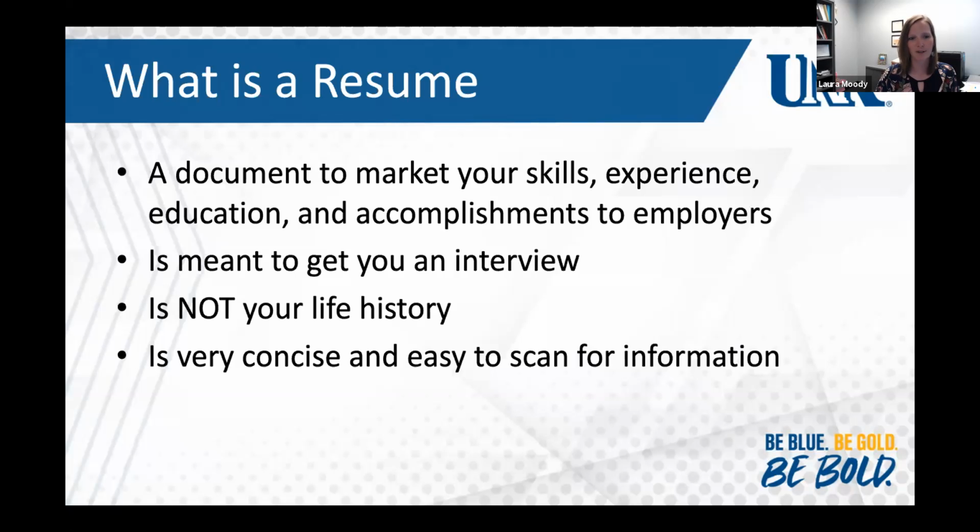A couple of side notes to keep in mind: it is not meant to be your life's history, and I think sometimes transitioning from graduate school into the professional world, we have to remember that all the things you did in high school are wonderful, but that's not what's meant to be included in your resume now. This should be about your education and your experiences moving forward. Some other tips or hints for the resume: I've heard of some people wanting to include even a photo or something, and that's not what the resume is meant for. It should be a clean and professional document.